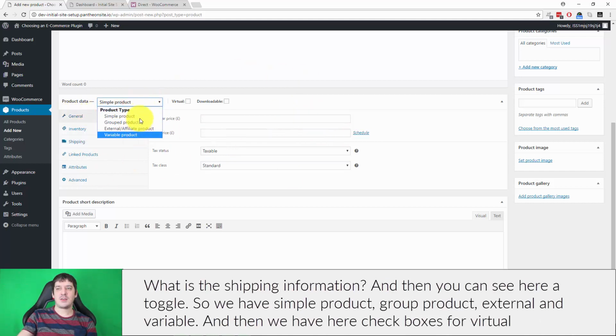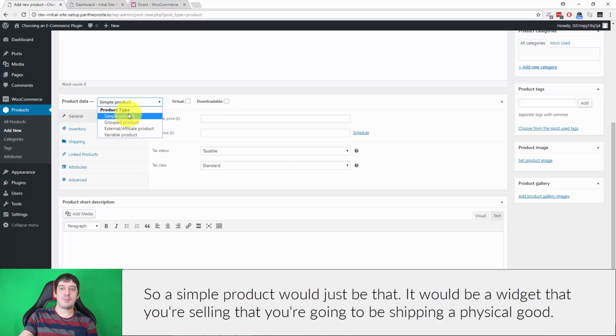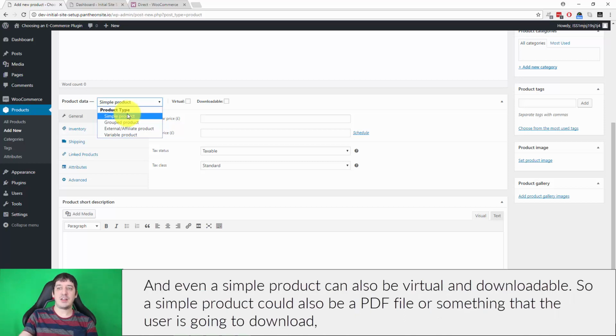And then you can see here a toggle. So we have simple product, group product, external, and variable. And then we have here checkboxes for virtual and downloadable. So there's a lot of different products that we can sell with WooCommerce. So a simple product would just be that. It would be a widget that you're selling, that you're going to be shipping a physical good. And even a simple product can also be virtual and downloadable.